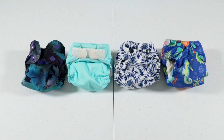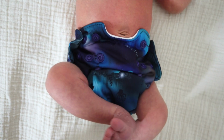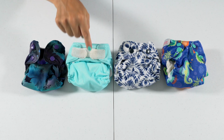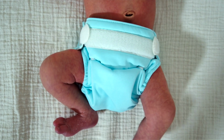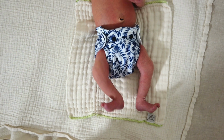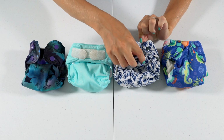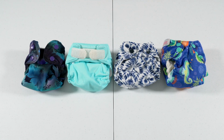Now, as far as the umbilical cord stump, this one has a cutout and it sat nicely below the umbilical cord stump right from day one. With this one, there's nothing to bring it down below, and so this was the one that came the closest to rubbing, but all of these we were able to use from birth. This Thirsties one has an umbilical cord snap down, but it doesn't really seem to pull the fabric down very much. So you can see this snap down here, but it doesn't change the diaper all that much, but we were able to use that with the umbilical cord stump as well.